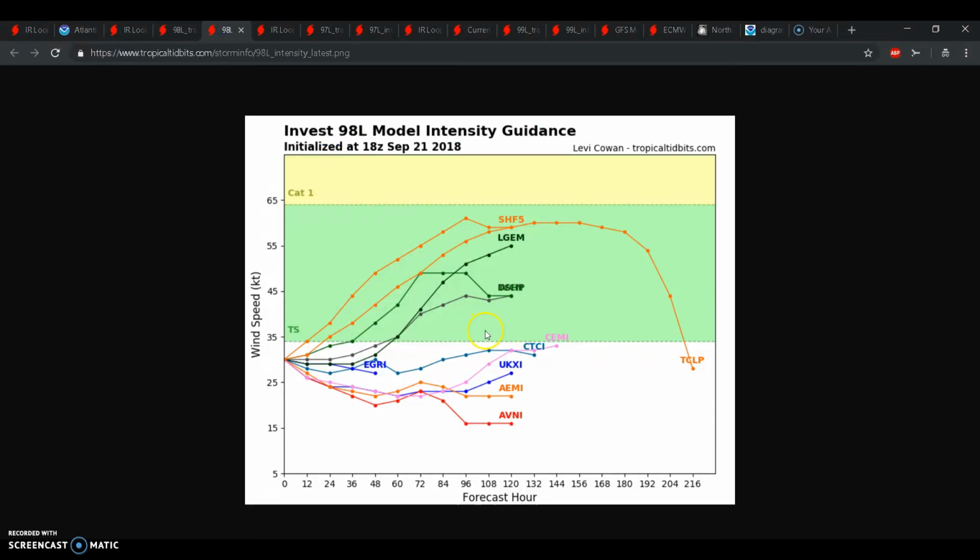But speaking of its chances of development, some models here do have it developing into a tropical storm over the next few days. However, looking at the satellite just now, I don't think it's looking likely at all. And the majority, at least over 50% of the models, do not have it developing. But again, regardless of development, it does need to be watched.